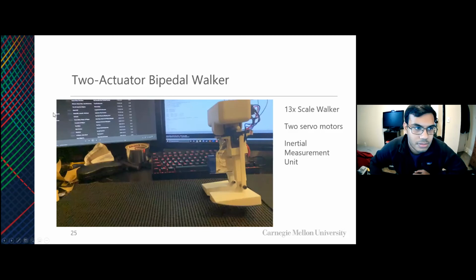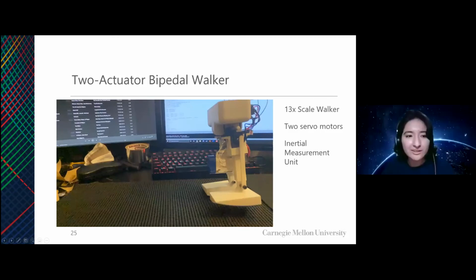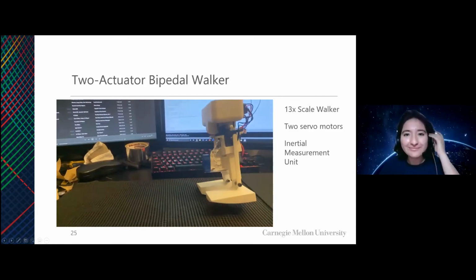Cool. Awesome. So maybe we can go into some of the key features. Yep.